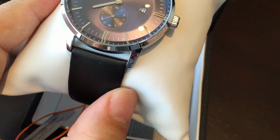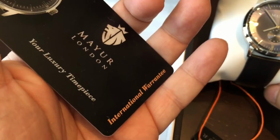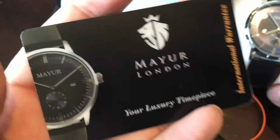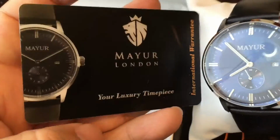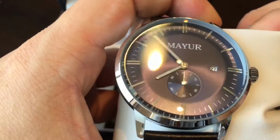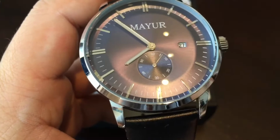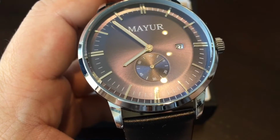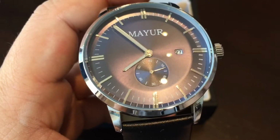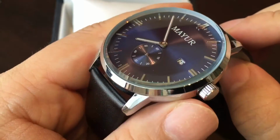And let me tell you a little bit about it and why I'm kind of intrigued by these small watch companies. First of all, this little watch box here, and you get a warranty card, Mayur London. Cool, your luxury timepiece, indeed. In fact, that's the watch I got there. This one is actually from London, United Kingdom, Great Britain, England. And let me tell you what it's called. It's their flagship model. It's the Regal Model. It's the blue dial, and man, there's all sorts of things to talk about.